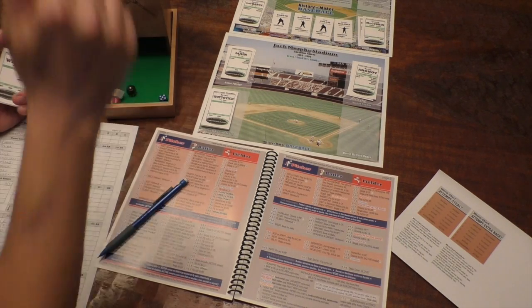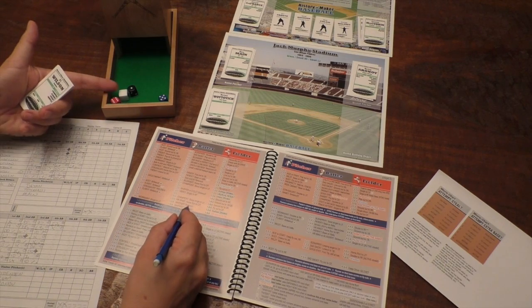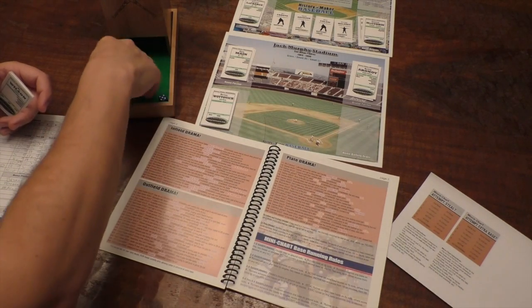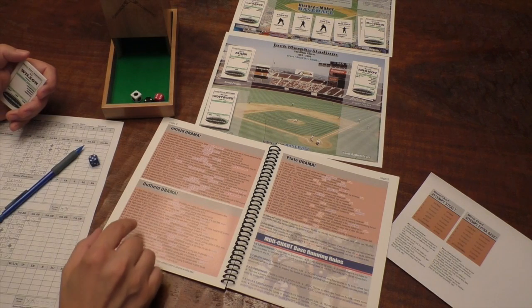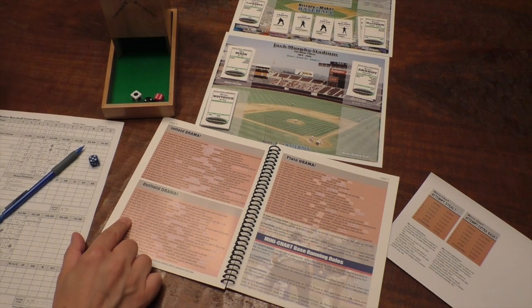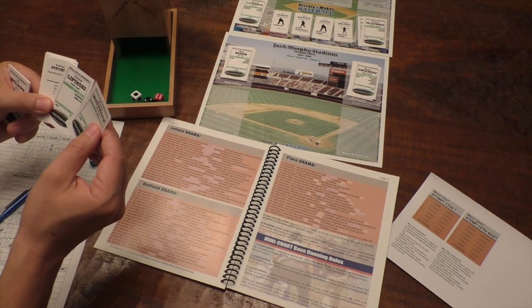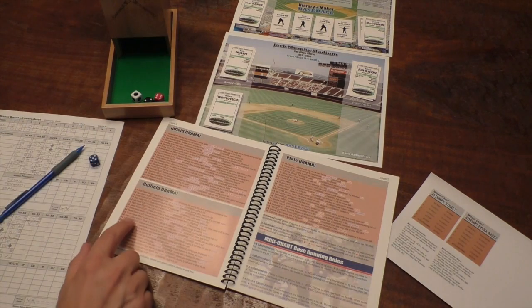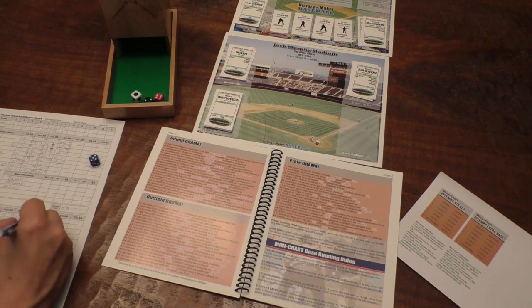Nobody on. 1, 5, 6. Am I a whiffer? No. Decider die says no, so we go to the outfield drama chart. And we roll on the outfield drama chart, and we get a 2-6. Is the center fielder stoic? The center fielder is Lipinski, and Lipinski is active, so no. The center fielder is not stoic. Makes grab for out, so good job, Lipinski.